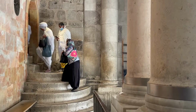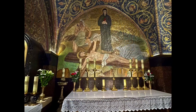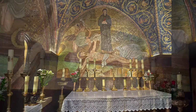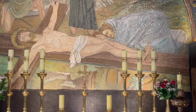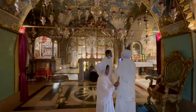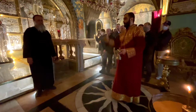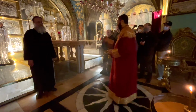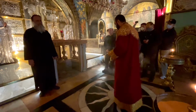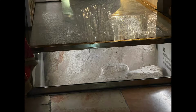Let's go with this Ethiopian family that is walking up now to the Roman Catholic chapel on the top of the Rock of Calvary. And then they enter the Eastern Orthodox chapel with its beautiful gold and silver decoration. An Armenian Orthodox deacon comes daily to sense the altar, and it's customary for pilgrims to kneel beneath the altar and to put their hands in the hole there to reach down to touch the Rock of Calvary.